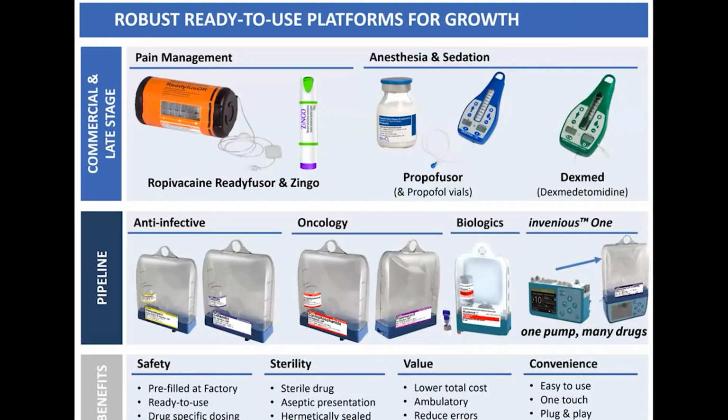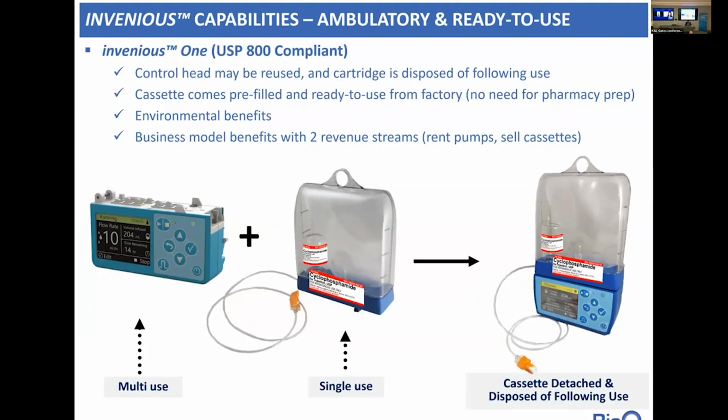And so we have a suite of commercial products in pain and anesthesia, and also a pipeline in antibiotics, oncology, and biologics. Meanwhile, I should point out that our original products you see here on the top were all single-use and fully disposable. So certain advantages in certain sites of care, and particularly in the continuum from hospital to home, but definitely disadvantages in terms of business models.